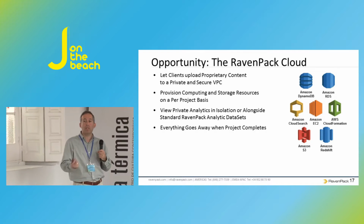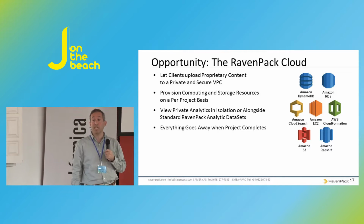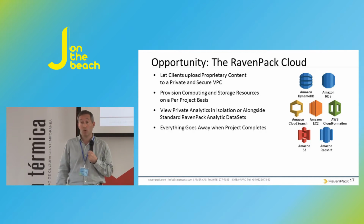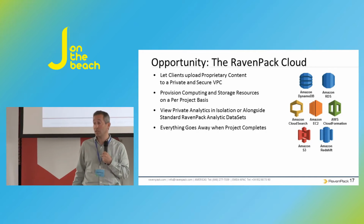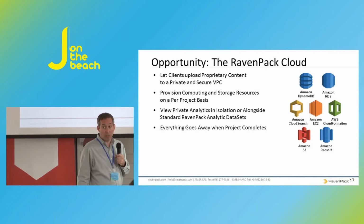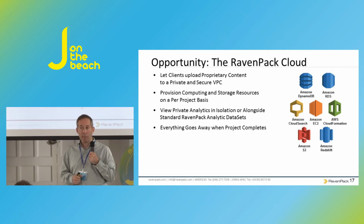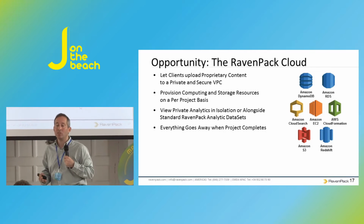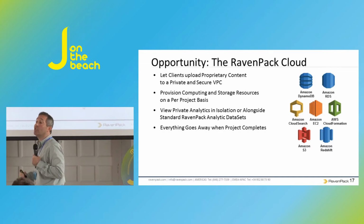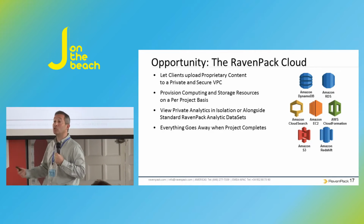But now, you can say, hey, I've got this stack that we use for our own real-time stuff. Boom, let's instantiate something. It's a virtual private cloud. RavenPack has access to it. You have access to it. Nobody else does. Upload the data that you want, process it, compare it. Compare it on the timeline with when public information was available. Combine those things. Look at what your information adds, how it adds value. When you're done, it goes away.